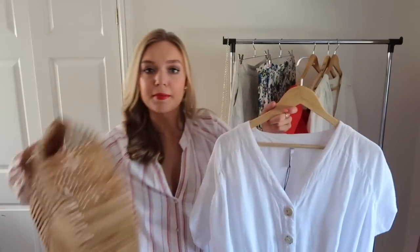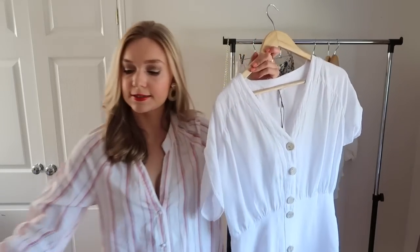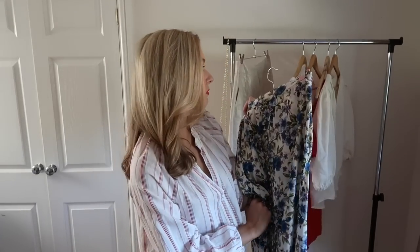I think for bags, maybe pair it with something like this. This one's actually from Pretty Little Thing, but a natural kind of bag would look really good with this. I think a white dress in summer, you just can't go wrong. So now this, I'd say this is probably my favourite piece, if not this dress.